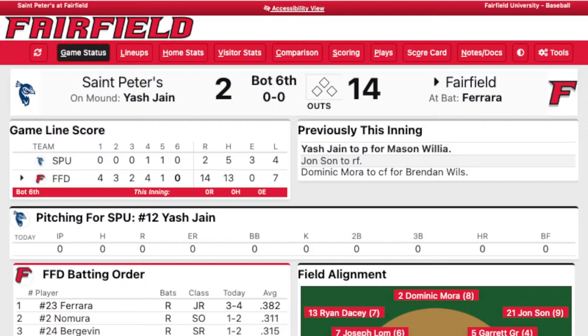Your leading off for your Fairfield Stags is your leadoff hitter, Dean Farrar. Your Fairfield Stags are up 14-2 here in the bottom of the sixth. The Stags have 13 hits compared to St. Peter's 5. And there's a new pitcher for St. Peter's, Yash Yang. And the first pitch of the at-bat is fouled down the third baseline, foul.